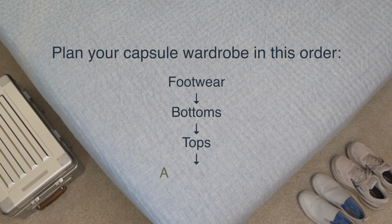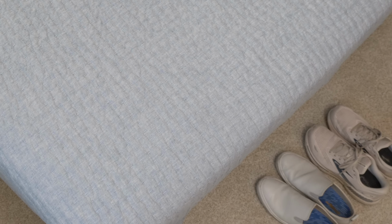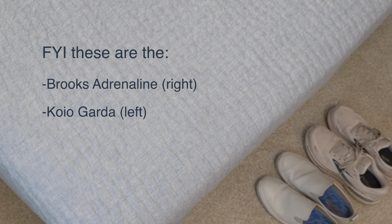As you do this, go through each day in your head and really think about and picture what you want to be wearing. Start with your shoes and bottoms because these are really dictated by activities. For this trip, we'll be doing a lot of walking, a lot of playing with kids, and nothing too fancy. So I'm bringing a comfortable pair of running shoes that can double as workout or hiking shoes, and a pair of slightly nicer casual shoes, these leather slip-ons that I can wear out to lunch or dinner.